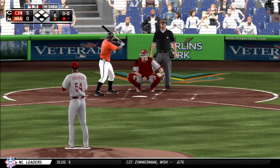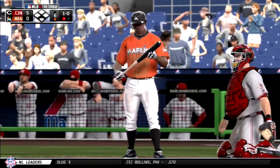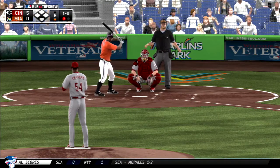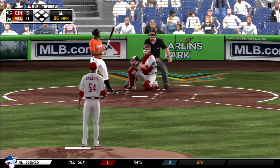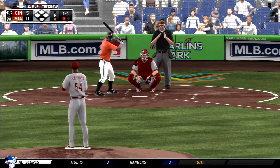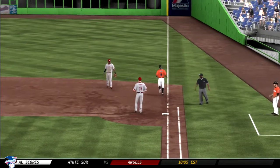Juan Pierre will stride in. He singled in his last plate appearance. And that's inside for a ball, 1-0. Pitch to the plate is a slider for a strike, and it's all knotted up at 1-1. Now a ground ball towards the hole. In time to first, and there are two away.